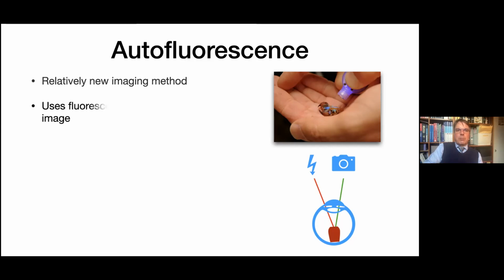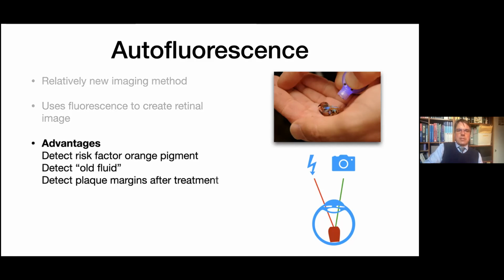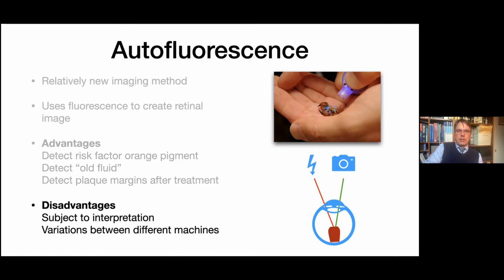It's a relatively new imaging method, and it uses fluorescence, as I said. It is essential for the detection of orange pigment. Orange pigment is one of the essential risk factors for malignant transformation, and autofluorescence helps massively in detecting it. It can also show you old fluid in the retina, which is quite important, and it can help you with the plaque margins if you're not quite sure. The disadvantage is it's subject to interpretation, and it varies between different machines. So you can't compare it from one hospital to another if they use different machines.